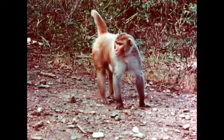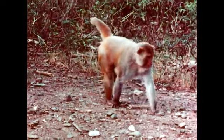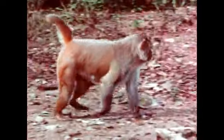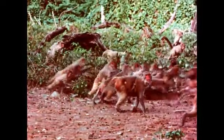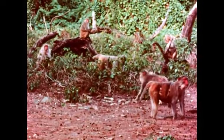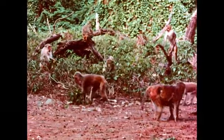This animal, a large, healthy adult, is a leader. He strides assertively, tail up. All members of the band give way to him at food, water, and sitting place. Thus, he is the highest-ranking monkey, or male 1.